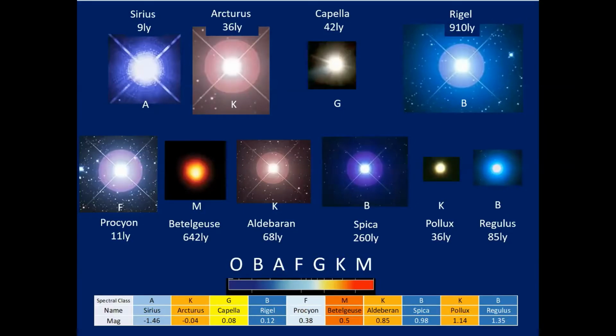Here we have images of our 10 stars, arranged and scaled according to magnitude, from Sirius at -1.5 magnitude down to Regulus at 1.35 magnitude. Sirius is bright because it's hot and close, but Betelgeuse is neither hot nor close. So we know that its rank among these 10 bright stars is due to its enormous size.